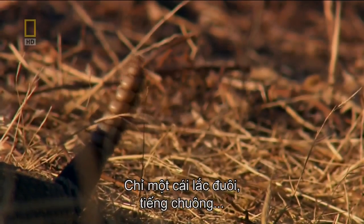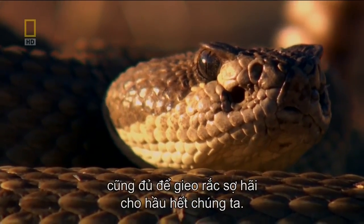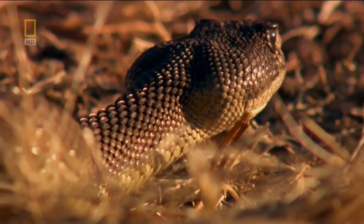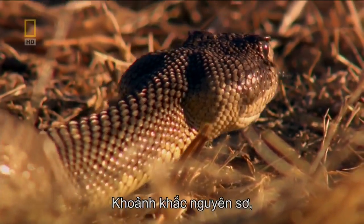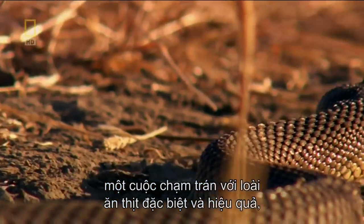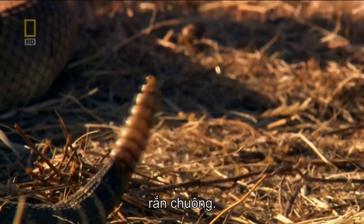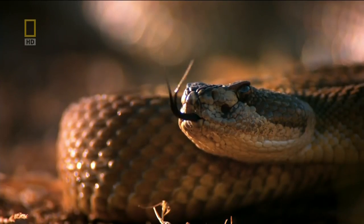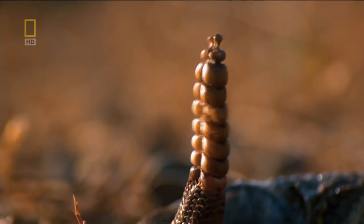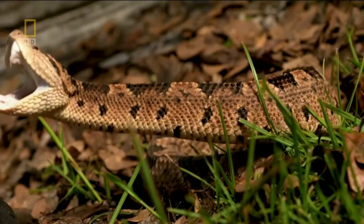Just a flick of the tail and the sound of the rattle are usually enough to provoke fear among most of us. The moment is primal. An encounter with one of nature's most efficient and specialized predators, rattlesnakes. Forked tongue, highly venomous, deadly.